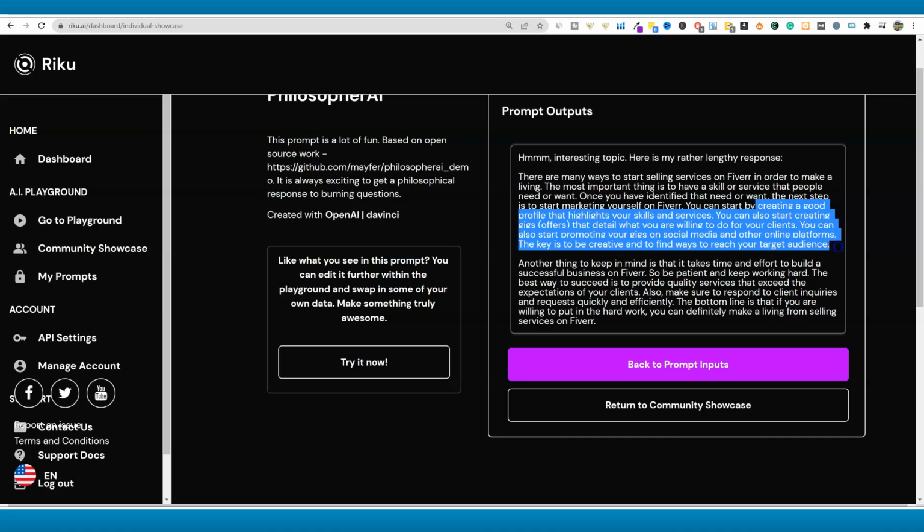So it's just a massive amount of information. It's really just telling you to promote yourself and you'll make money on Fiverr. So it's really interesting and quite entertaining and funny that it created that much content from the one sentence. So this is actually the most impressive prompt that I've seen in the community so far. It's not done.